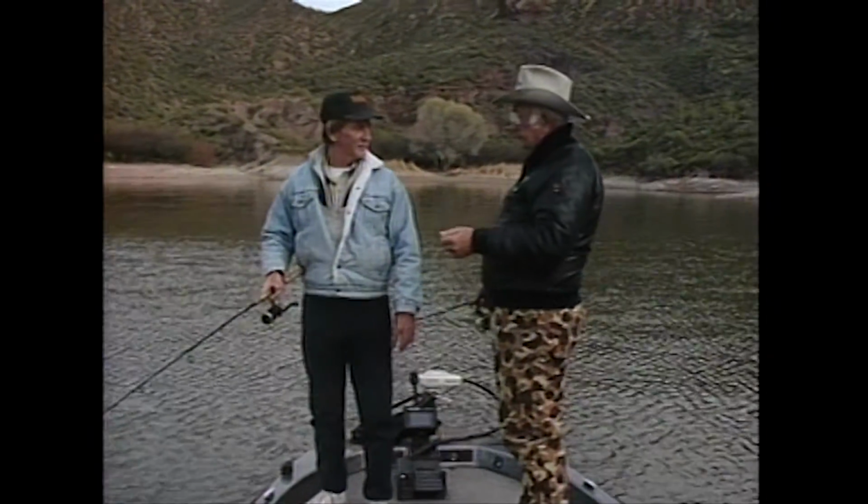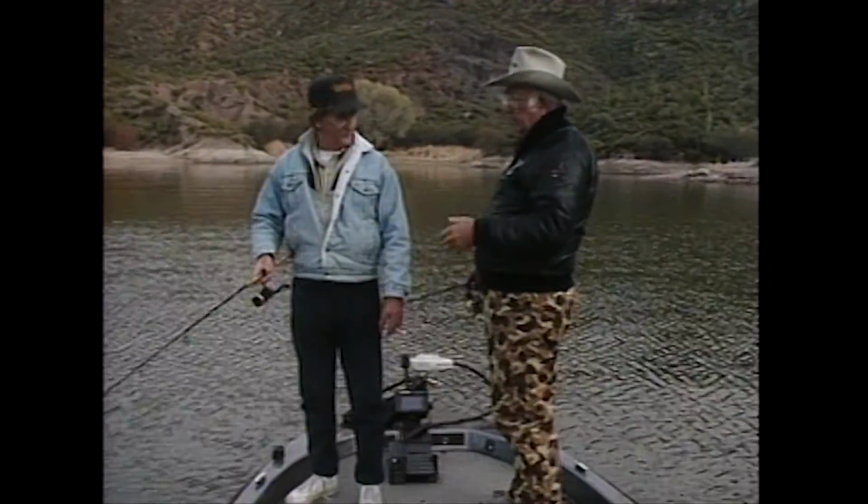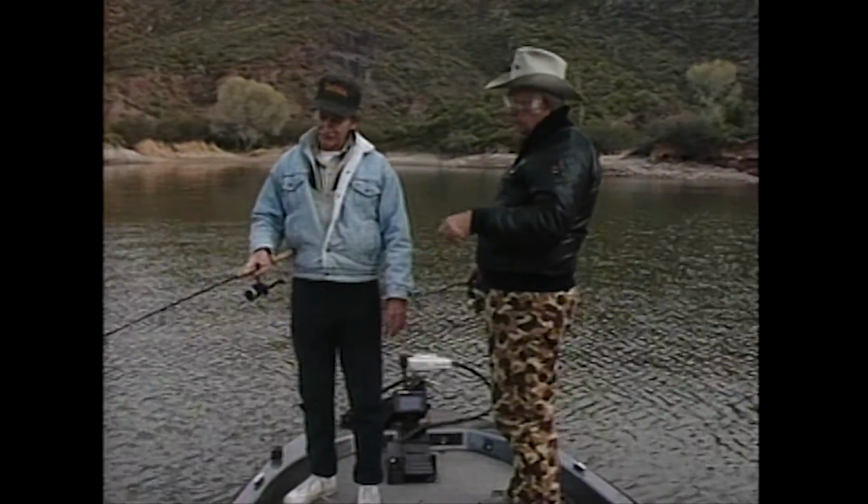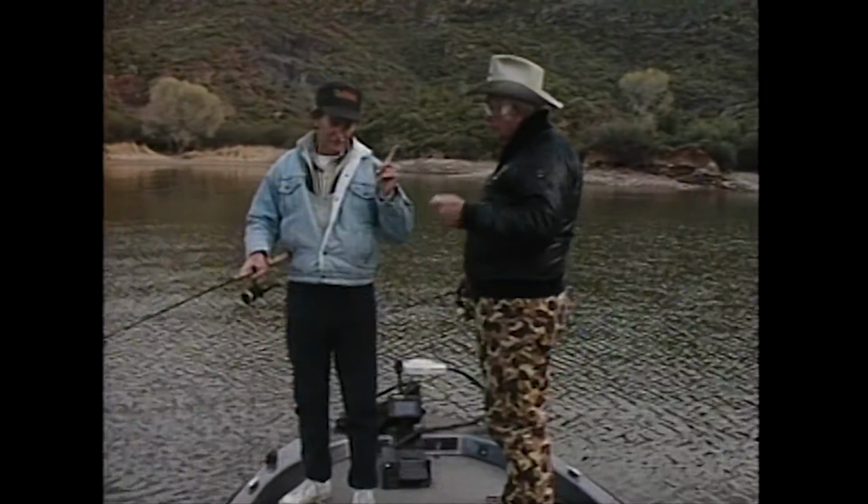If there are aggressive fish there, you grab it. If you don't, let it sink to the bottom. And just kind of a slow retrieve, maybe stop, a little pause, and start it again. Don't just throw it out there and go 90 miles an hour.